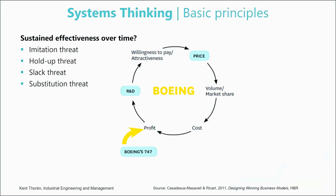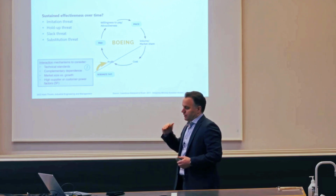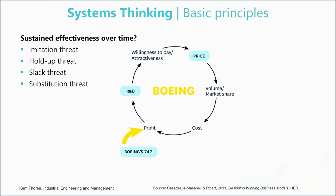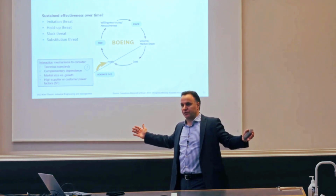First of all, if you have this money-making machine, there is a threat that people come in and imitate, of course. There is a substitution threat, which is somebody tries to make something slightly different to get your business, and a hold-up threat and so on, that you run into a wall where something cannot be improved further. Maybe there are not so many more planes that can be sold, even if you lower prices. Maybe there are R&D restrictions. You cannot make planes infinitely big. There will be physical restrictions.